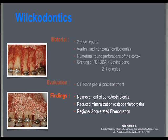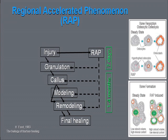the authors of this research found no movement of tooth bone blocks, but a transient reduction or mineralization of the alveolar bone. These modifications were similar to those described by Frost in 1983 during healing of fractured bone, and named Regional Accelerated Phenomenon, RAP. The surgical technique used by the two brothers Wilco subsequently evolved into periodontally accelerated osteogenic orthodontics, PAOO.